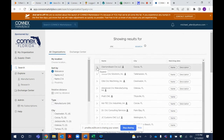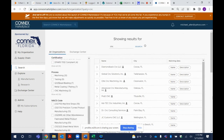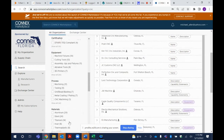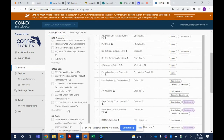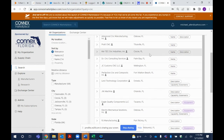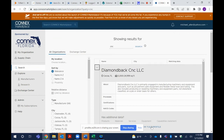Again, use that accordion feature, use the filtering features. There are a lot of features that we have here in terms of all the filters. You just click on that additional filter and it'll pull down all the things that you can narrow your search down to. And then as you're going through, clicking and expanding, viewing the profile, that's another way to do that as well.